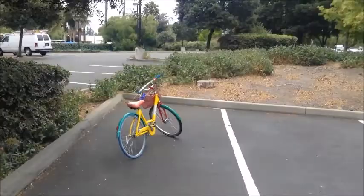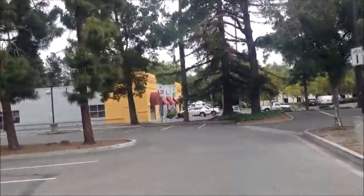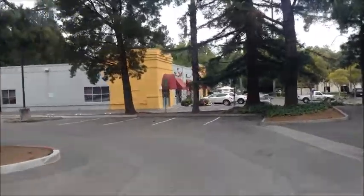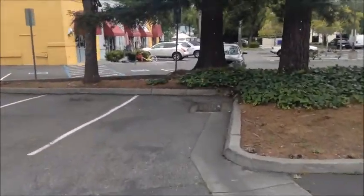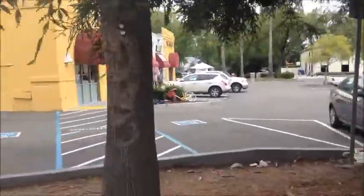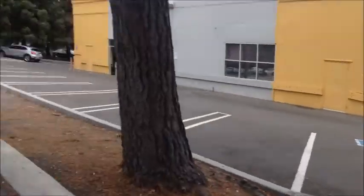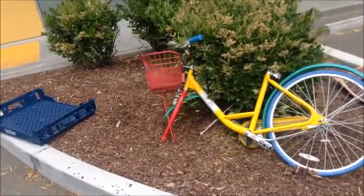Google employees will even park their bicycles off the campus near Century Theater. But clearly that's a risk. Because this one is missing a front tire and a seat. Somebody stole them. So you don't want to. There is definitely security issues.